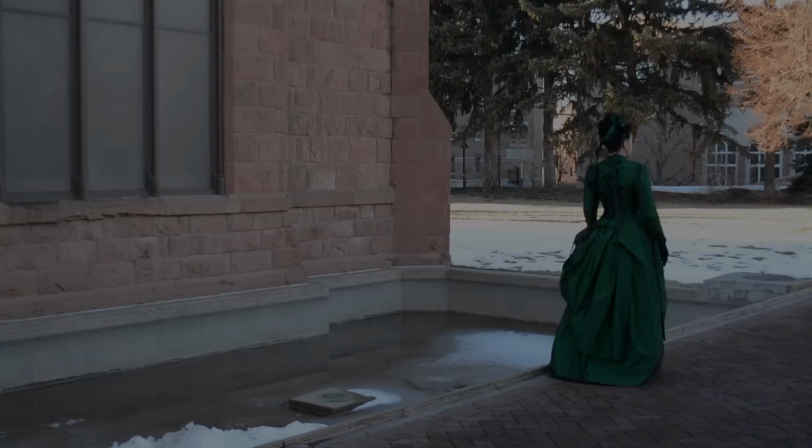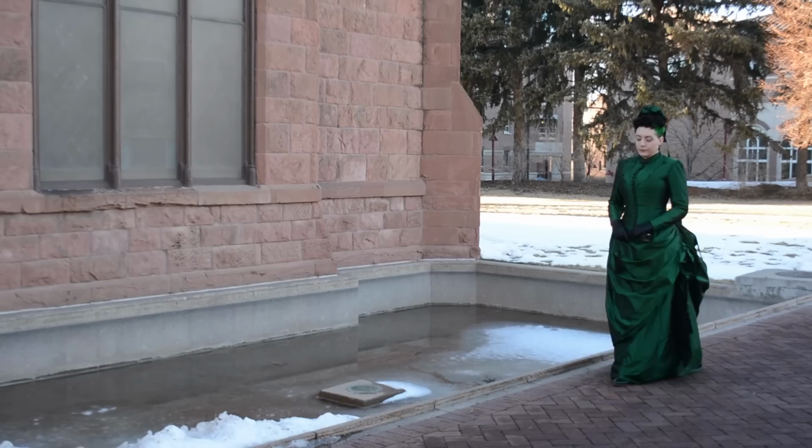Here is my finished day bodice, all complete, being worn with these skirts that I, of course, made last year, with my hand fan and my bonnet that I made recently as well.